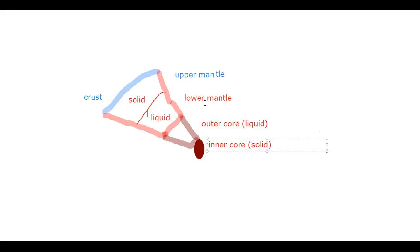So it's a metamorphic rock, right? You can find some metamorphic rock, but metamorphic rocks are found at the depth where there is enough heat to change them, but not enough heat to melt them. It just reminds you of the metamorphic rock.